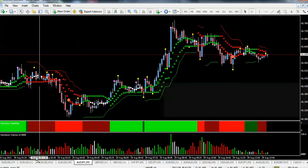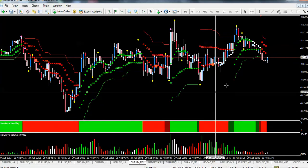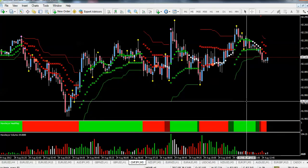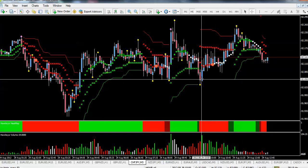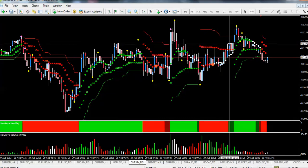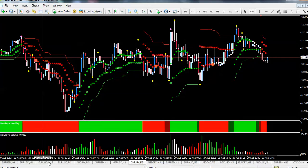Okay, and then we had the Swiss franc versus the Japanese yen, and this was a bigger loser because we were in a sell signal. Let me just find that for you here. Can you see where my crosses are? And this did actually pull back against us and close above the crosses there. So that got us out of the market there. I'll just show you how I got that signal.